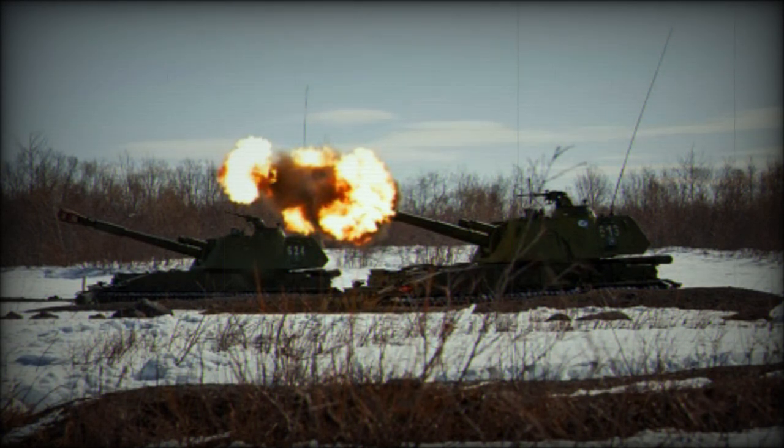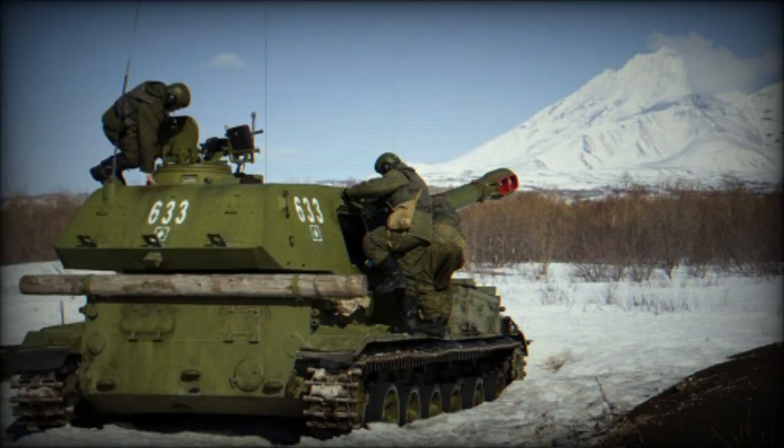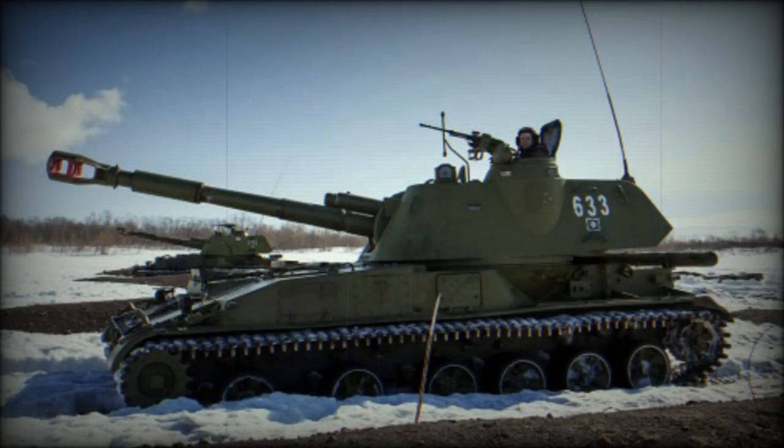Variants. 2S3M, an improved variant produced from 1975 to 1987. It has a magazine capacity of 46 rounds. This artillery system is capable of firing Krasnopol precision-guided projectiles. These are laser-guided and have a range of up to 20 km.